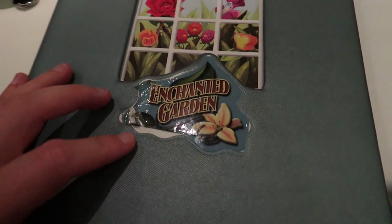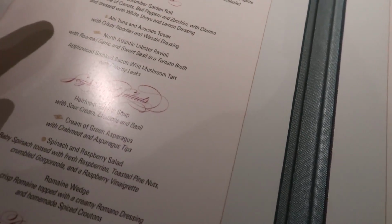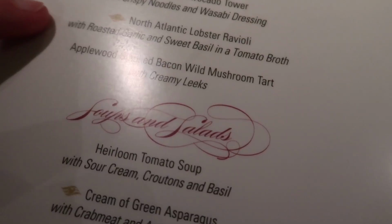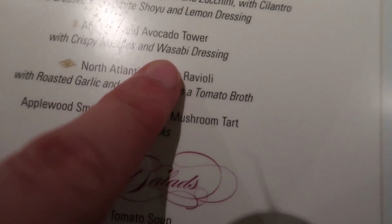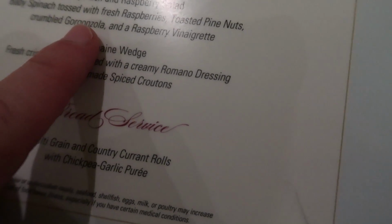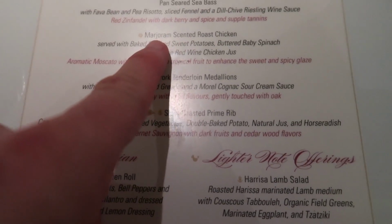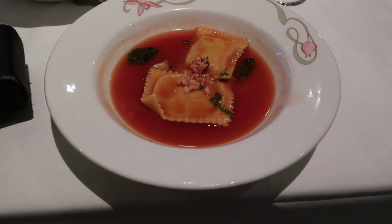Right, so we've got the menu, and I think I'm going to go for the ahi tuna and avocado tower, which comes with crispy noodles and wasabi dressing. In fact, I think I've changed mine because I don't like wasabi. I think I might have the applewood smoked bacon wild mushroom tart instead. And then I'm going to have spinach and raspberry salad with some bread, and then I think I'm going to have marjoram scented roast chicken. Oh my god, I feel like I'm in Narcoossee's.